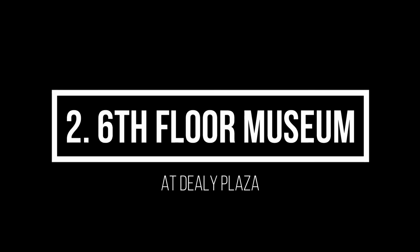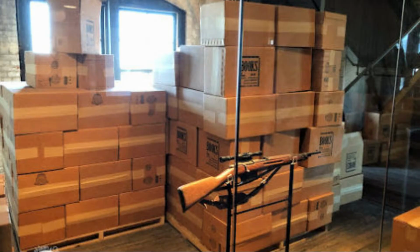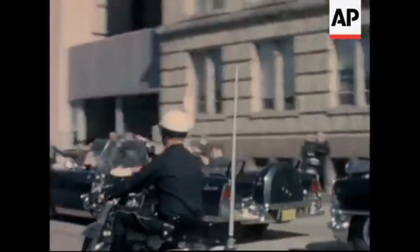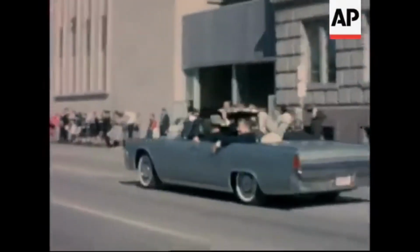Number 2, the 6th Floor Museum at Dealey Plaza. This museum is located inside the former Texas School Book Depository building, the spot where Lee Harvey Oswald shot JFK, if you choose to believe that. The museum outlines the political climate of the 1960s and culminates with the assassination of President John F. Kennedy on November 22, 1963.